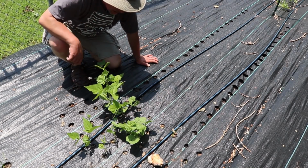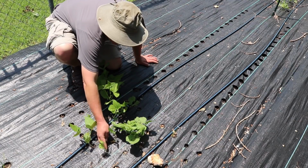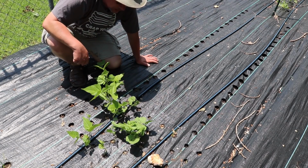You need to see this stuff here. Now, the green beans have taken quite a beating from the slugs. You can see this one right here. It's starting to grow back, but it was nothing but a stem. They just ate the top completely off of it. Killed most of them that sprouted in here. I've got hardly anything growing in here.